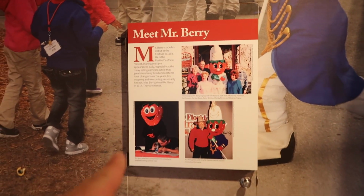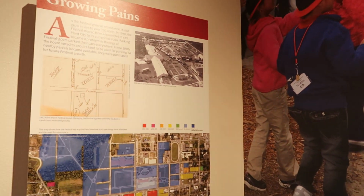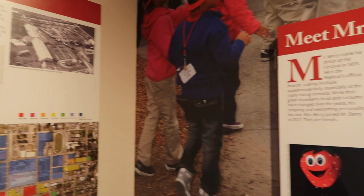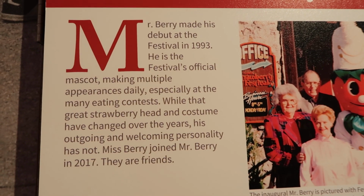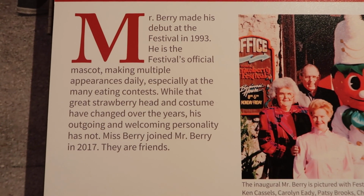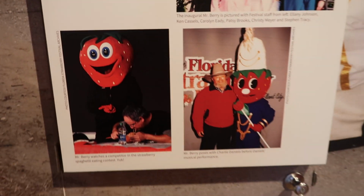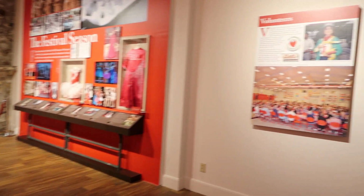There's Mr. Barry. We just met him, Mr. and Mrs. Barry. Looks like he made his debut in the festival in 1993, but I don't remember ever seeing him, but this place is so big I probably just missed it. Oh, Charlie Daniels. Oh, this is cool. It's like a little museum.